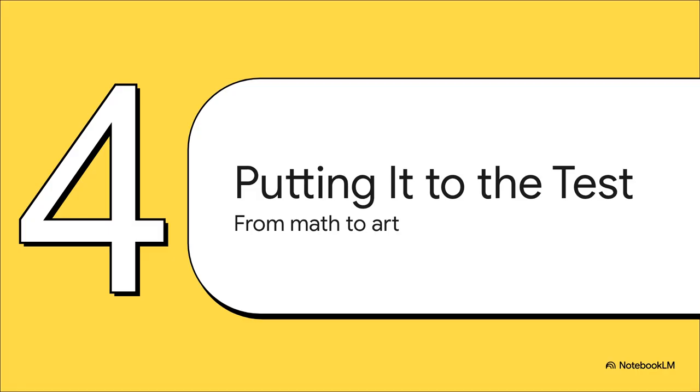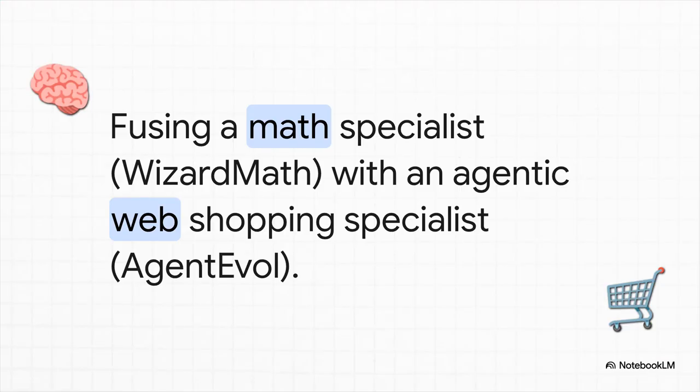All right, so the theory sounds amazing, but the big question is, does it actually work in practice? Let's look at how they put it to the test, from math problems to creating bilingual art. The researchers put M2N2 through 2 really different, really challenging tests, one with large language models and another with image generation models. So for the first experiment, they decided to fuse a math whiz with a web agent.